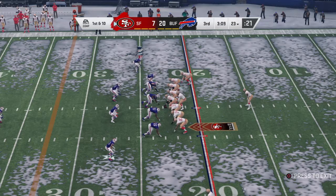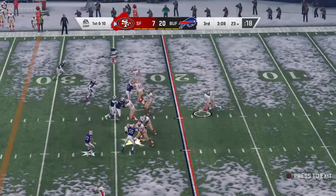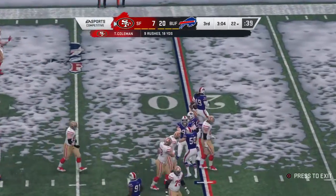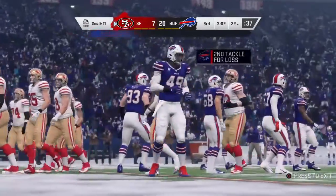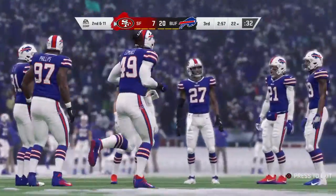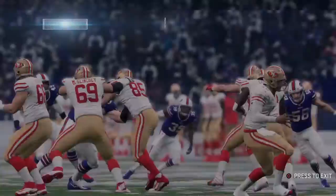Garoppolo going to bring the Niners up here 1st and 10 at their own 23. And the drive starts with a handoff to Coleman. And they're going to get him behind the line yet again as his nightmare afternoon continues. He'll wind up losing a yard on the play, and that'll bring up a 2nd and 11.